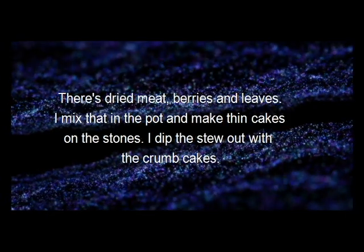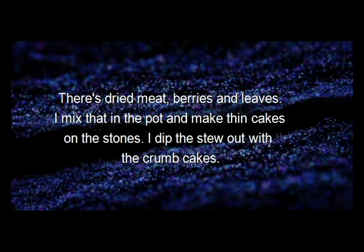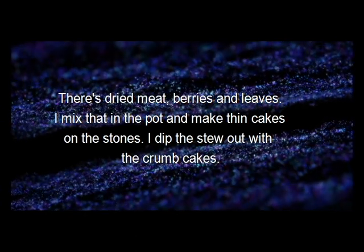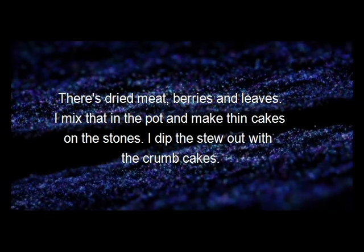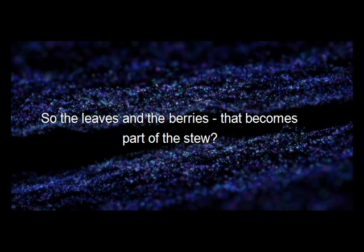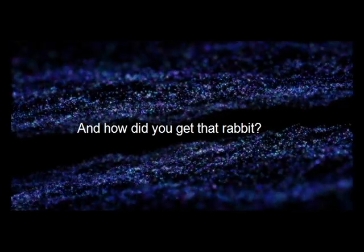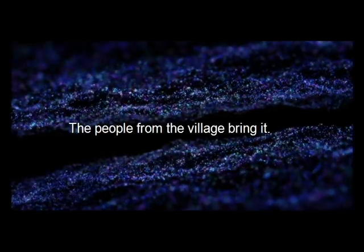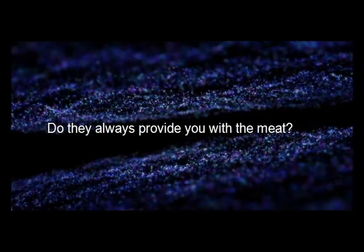There's dried meat, berries and leaves. I mix that in the pot and make thin cakes on the stones. I dip the stew out with the corn cakes. So the leaves and the berries, that becomes part of the stew? Yes. And what is the meat from, what animal? A rabbit. And how did you get that rabbit? The people from the village bring it. Do they always provide you with the meat?